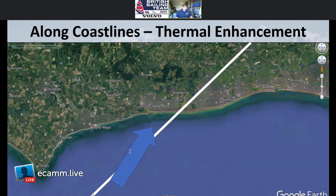My white line there is just my nominal isobar, because generally what happens is that if you look at a synoptic chart, you can work out your wind direction by putting an arrow going across the isobar, as you see there, at an angle of 15 degrees over water, going from the high pressure side to the low pressure side. And in the northern hemisphere, if you're standing with your back to the wind, the low pressure side is on your left, the high pressure side is on your right.